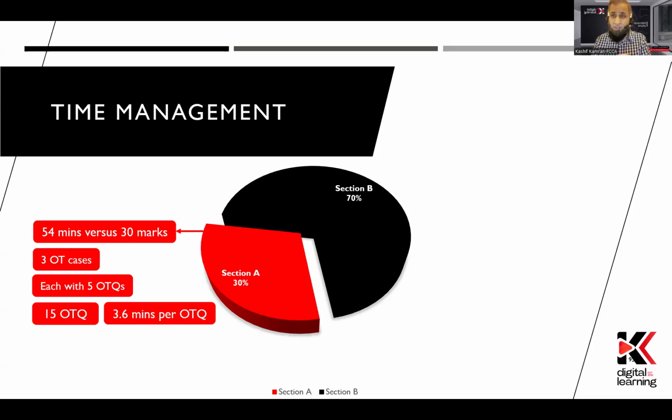Yes, some of the OT questions might be pretty simple. You might even click the right answer within a minute or a few seconds. So that will increase the time for the more challenging OT questions where you are struggling or finding a bit of difficulty in picking up the right answer. You can even increase the time on those OT questions because some of the OT questions you might be answering within a minute. So that will save the time for the more challenging OT questions, and you can balance off section A very well within the 54 minutes time.